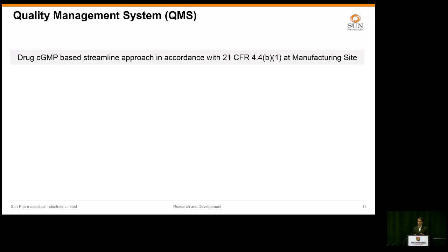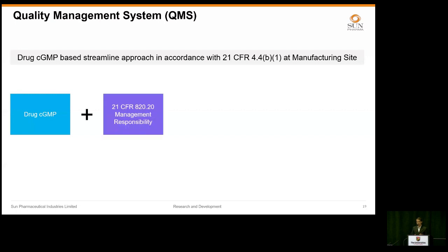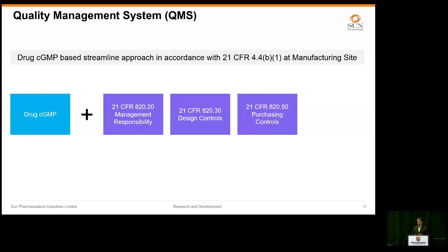And what exactly is this approach? Basically, we are demonstrating that our site is compliant with the drug CGMP, that this drug device combination product meets all of the requirements for drug CGMP. Additionally, we will also demonstrate that it meets 21 CFR 820.20, which is management responsibility for the device, 21 CFR 820.30 design control for the device, 820.50 purchasing controls for the device, and 820.100 corrective and preventive action for the device. So this is a streamlined approach for a drug device combination product, and we are following it at our manufacturing site.